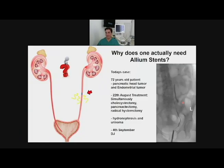This is today's case, and this is important to show how it works. It is a 72 years old patient with a pancreatic head tumor and endometrial tumor. It was a big open operation on the 25th of August, and they made a simultaneous cystectomy, pancreatectomy, and radical hysterectomy, and all was okay.